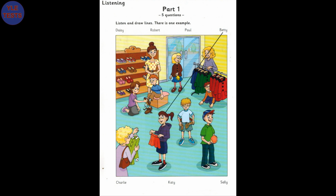Oh, look! This is a great new shop. Oh, yes. And it looks busy today. Do you know the girl who's holding the skirt? The one with the red socks? That's Betty. Can you see the line? This is an example. Now you listen and draw lines.